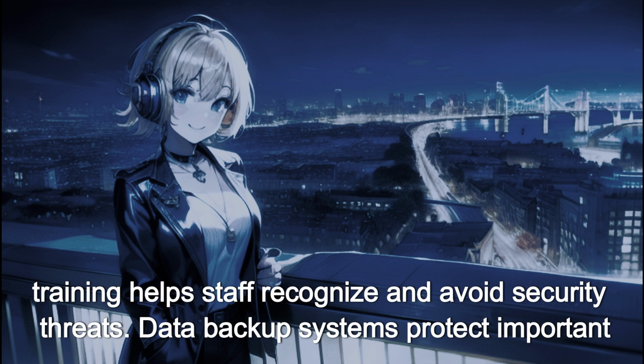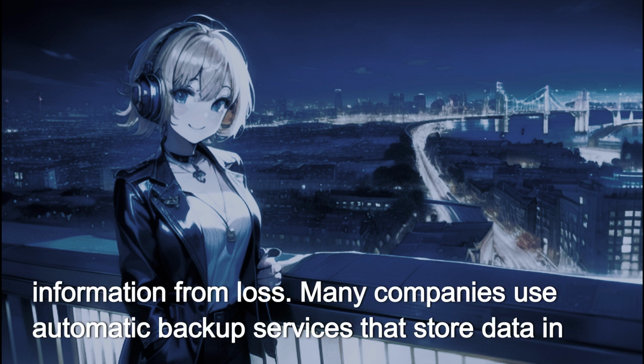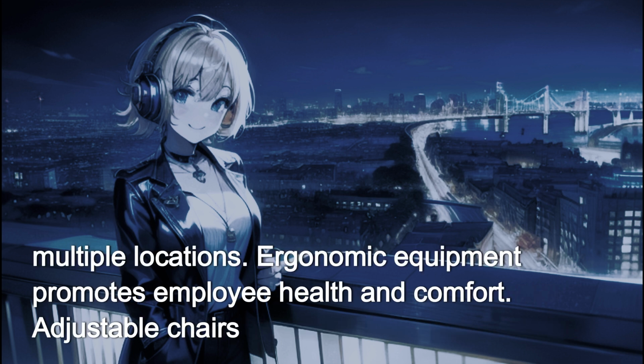Data backup systems protect important information from loss. Many companies use automatic backup services that store data in multiple locations.